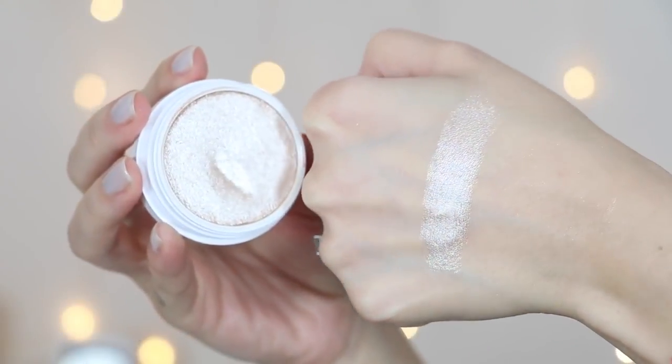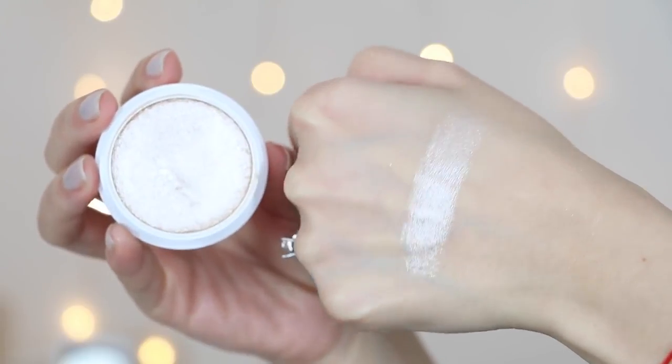This one is called Flexitarian, and this one has a lot of glitter in it as well, but it doesn't look glittery. Like, it doesn't look chunky on the skin. You can tell with this one that there is like little glitter particles, but it's so fine that it doesn't look bad. I love this, especially for my inner corners. It looks so freaking beautiful. I would recommend this one if you have like light to fair skin.